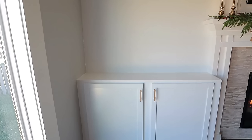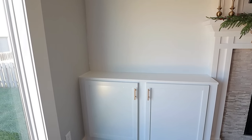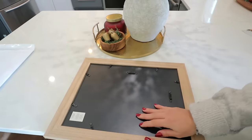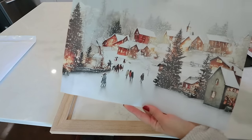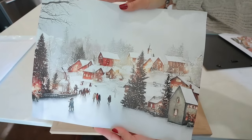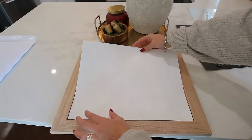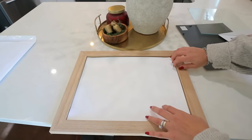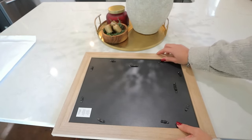Now let's move on to the left cabinet and side of the fireplace. Here I also wanted to add one of the vintage pictures I got from Etsy. This is a beautiful snowy village. The red pops of color make this picture look more Christmassy, so I'm adding it the same way as the previous one, and I'm removing the glass from the frame. I'm also going to be linking these pictures I found on Etsy for digital downloads in my description box.